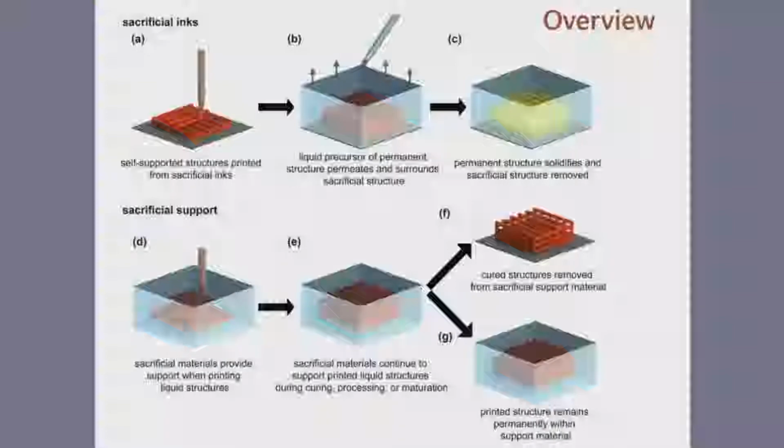By contrast, sacrificial support materials are often used when structures need to be 3D printed from materials that are so soft that they can't support themselves for a period of time. So, for example, a scaffold can be printed inside of a support continuum, held in place while in the liquid state for a long period of time as it, say, solidifies or cures or matures, and the surrounding support material can then be removed, leaving behind a self-supporting structure. Later in this talk, we'll see reasons that we may want to actually leave the 3D printed object inside of the support continuum.